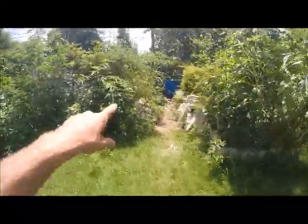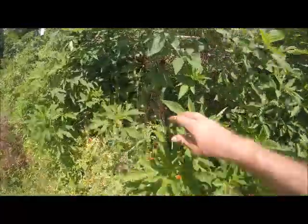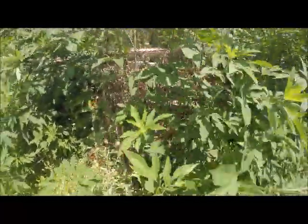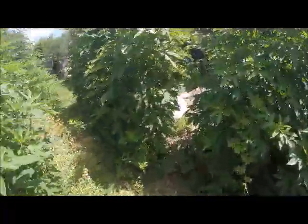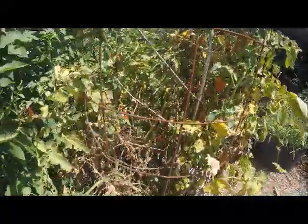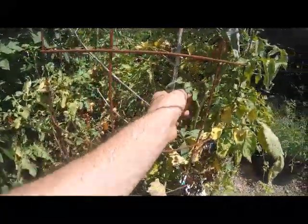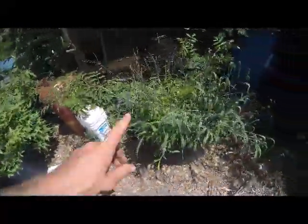But I still see some tomatoes on the Sun Gold. No tomatoes there. Well, sun-dried tomatoes on the Juliet. They got too dry. And the San Marzano, yeah, same thing. They just, dry or wet, something got them. Peanuts, that's a fail. That's okay.